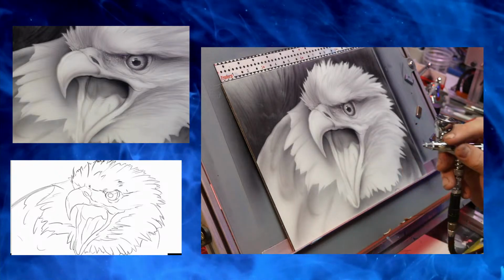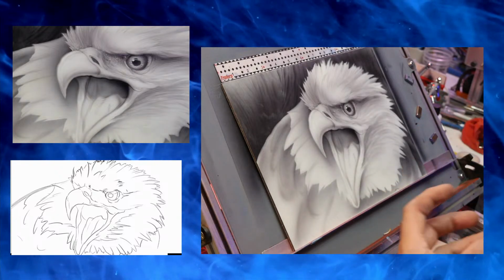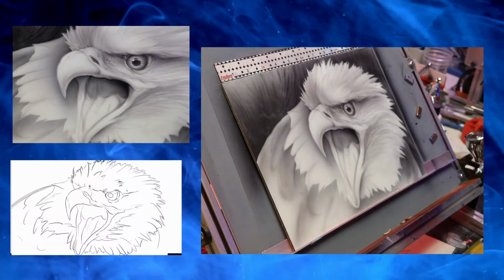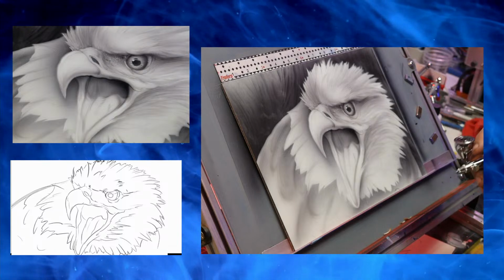Yeah, when you work subtle and soft like this, as opposed to some of the harsher, quicker detail pieces I do, there's a lot more time to just play.